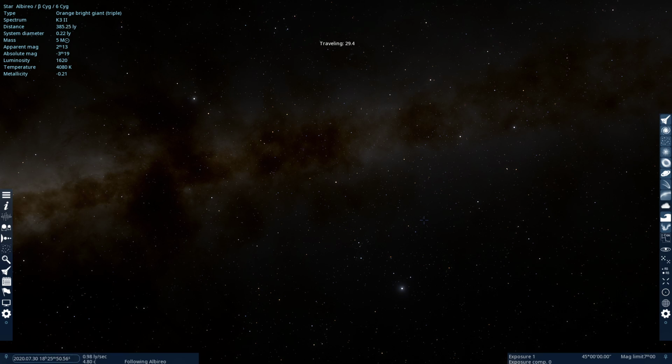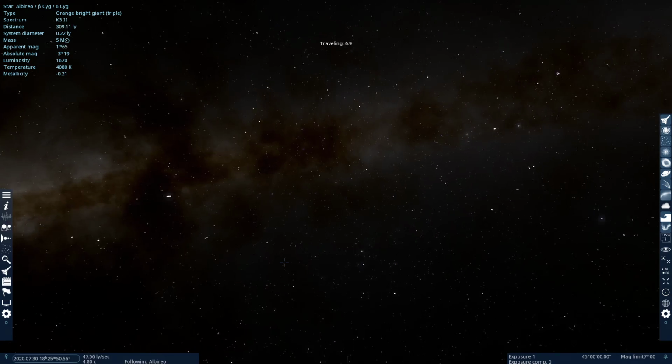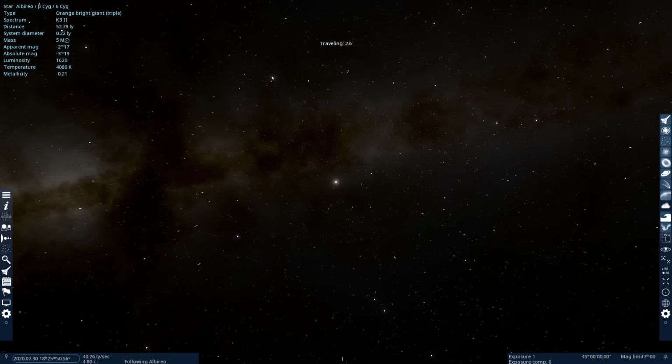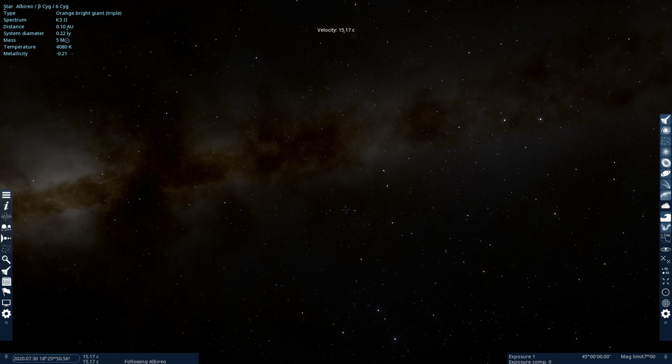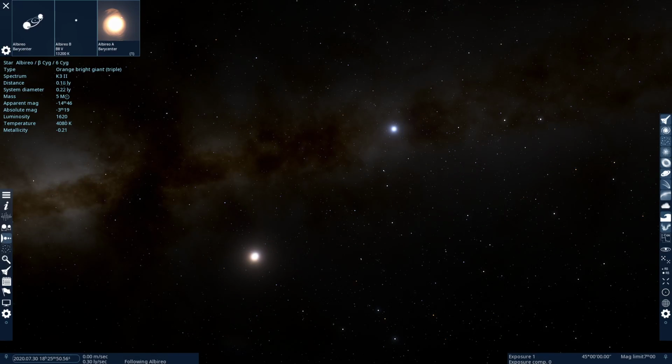There it is. So let's go fly there pretty quickly and see if there are planets. And we'll be able to tell if they're real. I don't think there are planets. It's actually a lot less common to find planets around double stars. There we go. We're at the core of the star system. So if we zoom out a little bit, there they are, the two of them. So let's see if they do have planets. Oops, wrong one.